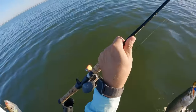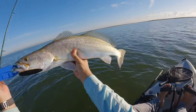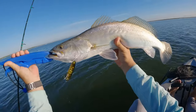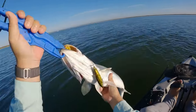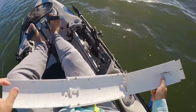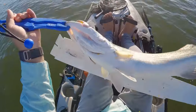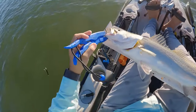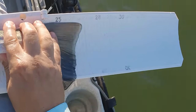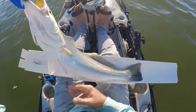Nice trout. All right, check it out. Gorgeous trout. On the make and bite, look at that lure right there. Oh, look at it, just popped off too. Let's get a quick measurement. There you go. Nice, look at that. 26 3/4. 26 3/4.